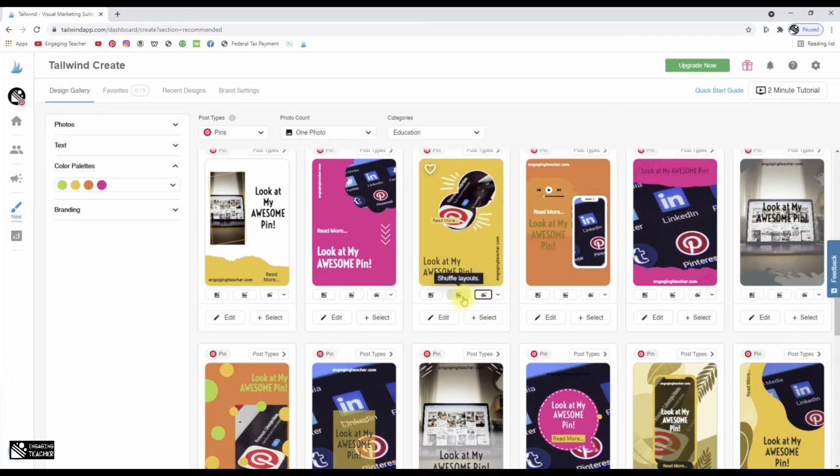But now you don't really like the layout. You can click Shuffle Layout, and it will move stuff around for you. Okay? And then maybe you wanted a different photo. You can go through, and it will put the photos in there for you. Okay. Okay? Now let's say you like this, but you just want this to be bigger. You don't like Engaging Teacher up there.